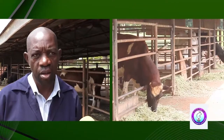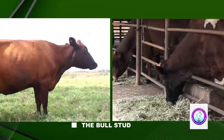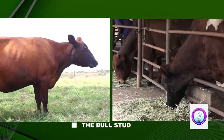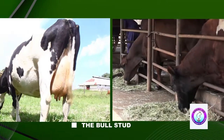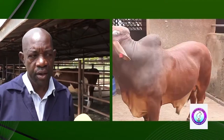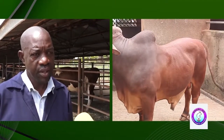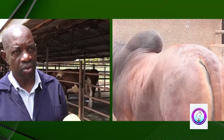This is another block of bull pens. It has compartments for 8 bulls. Therefore, we have 8 pens here. We keep dairy, beef, and dual purpose. The dairy type we have is Ayrshire and Friesian. But the beef type, we have basically Boran. But we also have Sahiwal here.